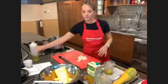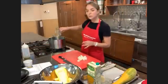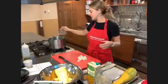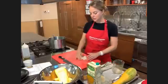We'll start with, oh, I already poured my olive oil. Start with the olive oil in the pot. You can use butter if you want for this soup. This has a little bit of a French flair. I think I was channeling my ancestors with this soup. I think the French flair is that you can use a little butter.